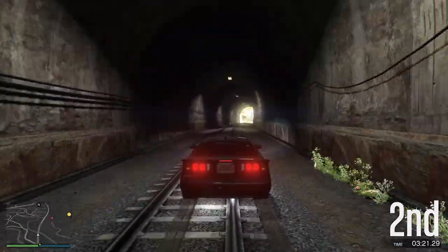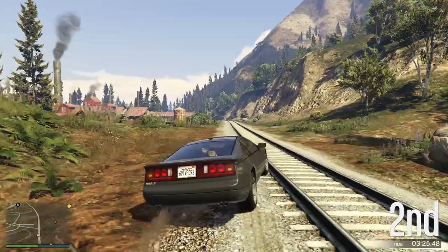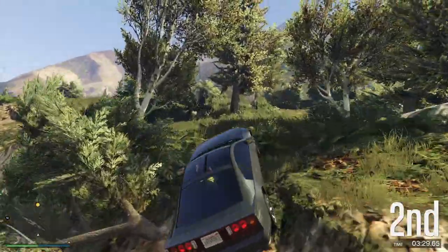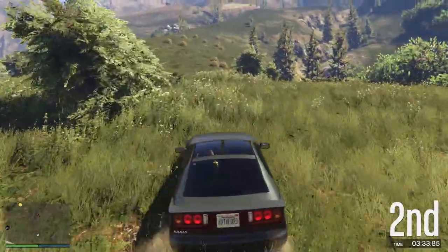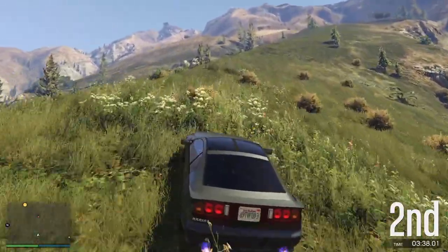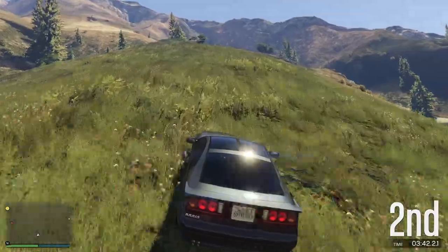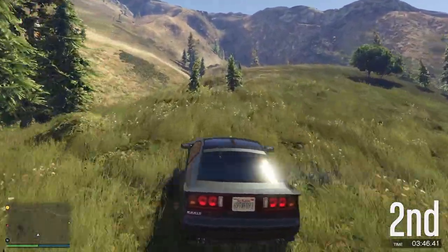So far, I can't really complain about the handling characteristics. Maybe in a second I will. Let's see how it does. Coupe is not necessarily the greatest hill climber. It's rear-wheel drive, if it fits the old template of the car. I don't think it was a four-wheel drive. I think it's four-wheel steer and active suspension.